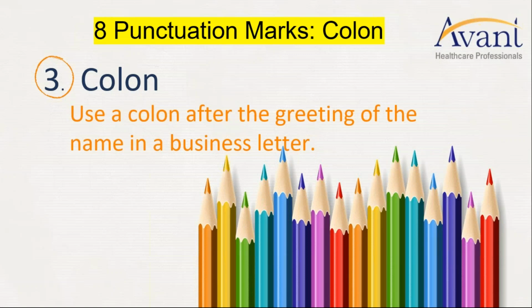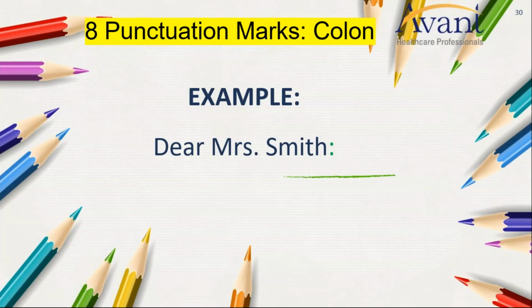Now, a colon is also used after the greeting of a name in a business letter. I know it seems kind of strange now, in the world of emails, who's going to write a business letter? But if you ever take the IELTS general test, in writing task 1 you have to write a letter, and it might have to be a formal letter to someone. So let's look here at the greetings in a business letter.